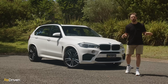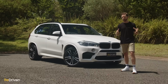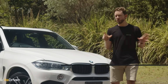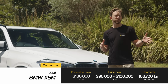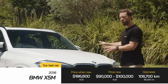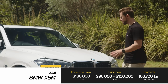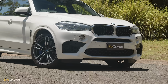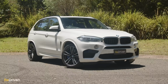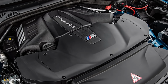Now, we're sure you already know this, but the X5M is not only the very top of the range X5, but it's also the most performance-focused variant of BMW's original SUV. Also, in this video, we're going to be focusing on the 2015 to 2018 F85 X5M, which, look, we know it looks quite similar to the normal run-of-the-mill X5, but under all this, things are quite different. Engine-wise, this thing gets an M-tuned and enhanced 4.4-litre twin-turbo V8, which at the time made it the most powerful engine ever developed for an all-wheel drive BMW.